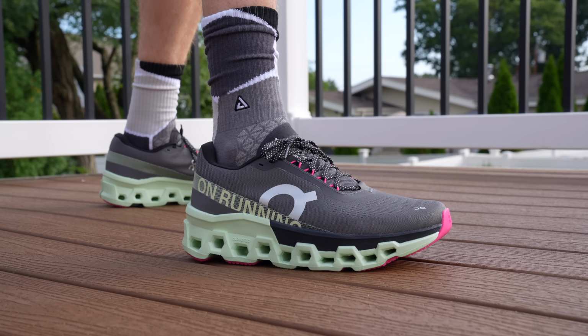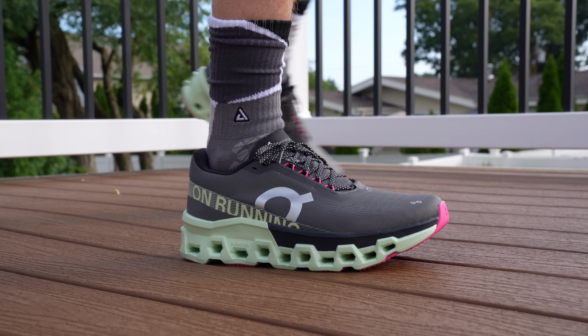When it comes to fit, it's true to size, and it's priced at $180. Number 2, the On Cloudmonster 2. This is another max cushion option from On. However, unlike the Cloudeclipse, this shoe is designed to be a bit faster.